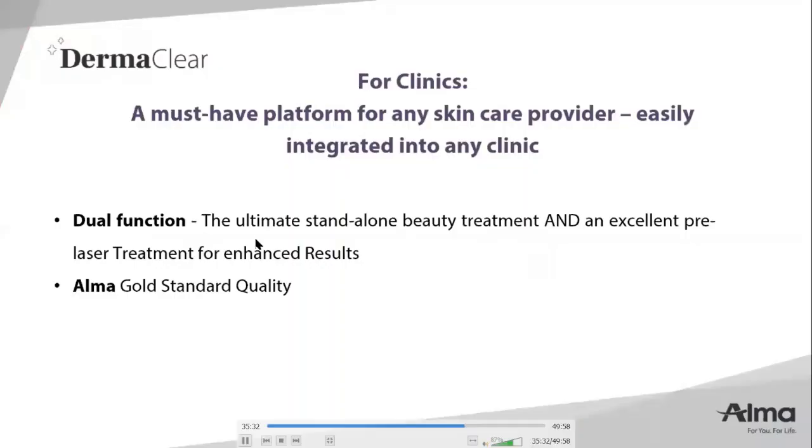So we defined differentiators for the clinics and for the patients. For the clinics, first and foremost, we wanted to establish DermaClear as a must-have platform for any skincare provider. We knew that we can offer a dual function. DermaClear can be a standalone beauty platform, and it could be a great pre-laser treatment to enhance the results. So we knew that this is definitely something that we need to focus on in terms of the messaging.